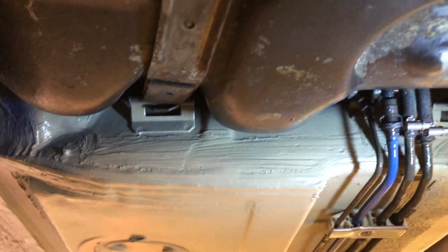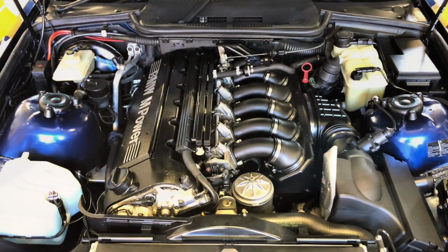These are just a few of the areas dealt with by the workshop, ensuring that this M3 can be driven with utter confidence without any of those nasty surprises. So, enjoy!